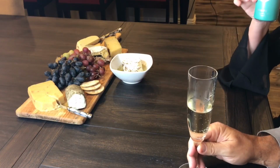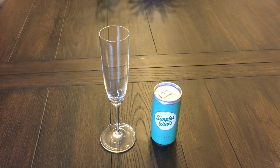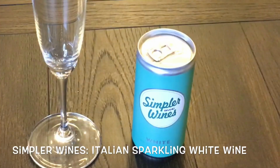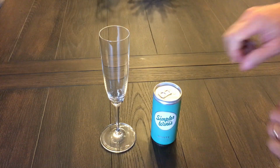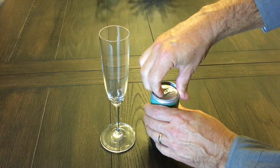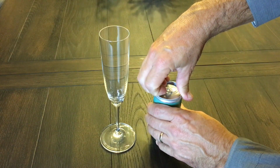And this is something new that they have just brought out in the last year, I would say. Sparkling wine in a can isn't unfamiliar territory because other people have done it before, but I think it's so cool how they've done it. They've also got a rosé and a couple of other wines. But we have right here the Italian sparkling wine in a can. I think it's going to be like a Prosecco. I haven't tried it yet. I give him the glass and I'm drinking it out of the can.